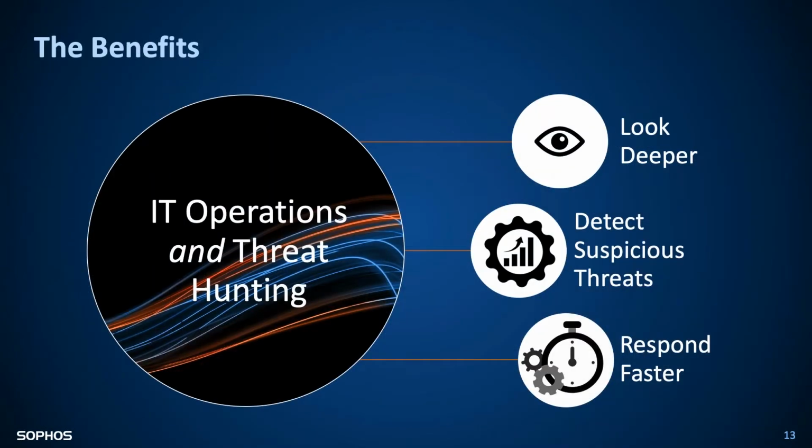Just again to highlight the main benefits of EDR, this complements the handout you saw, the PDF that Pine Cove made available inside of this webinar. Through Sophos EDR, we've given you a tool for your IT operations as well as your threat hunting, giving you the ability to look deeper, detect suspicious threats, and respond faster. And that's what it's all about when we start talking about a malicious attack or an event going on in your environment.